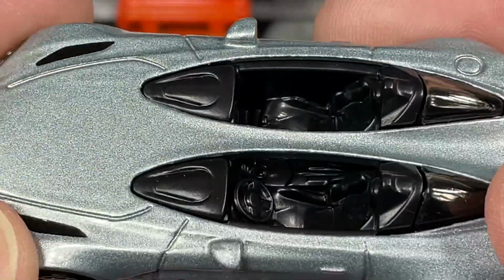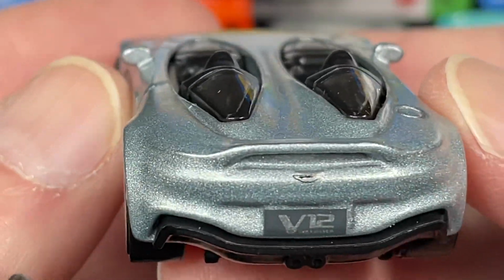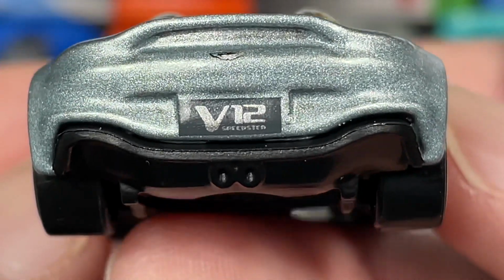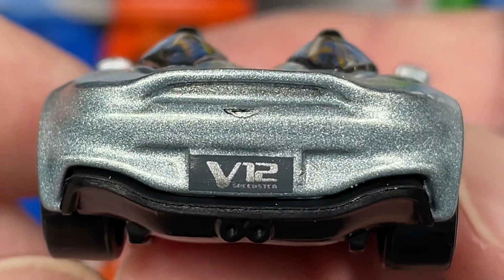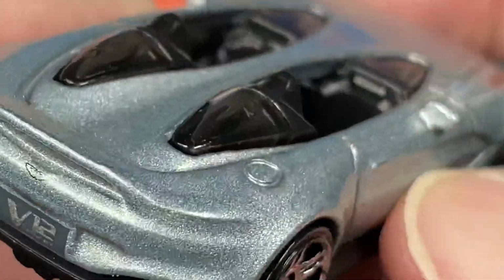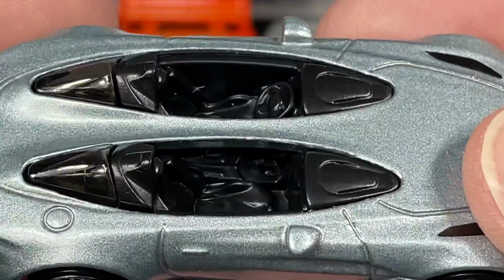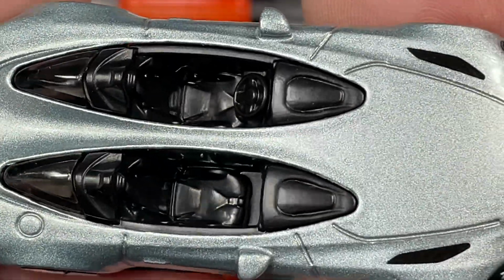And there is no windshield on this Speedster. V12 Speedster. There's the name right on the license plate. And we can see two pipes showing back here, exhaust. So nice. There's the badge in the middle for the Aston Martin brand or make. Gasoline access right here in the back, right back fender. It is a left side driver.